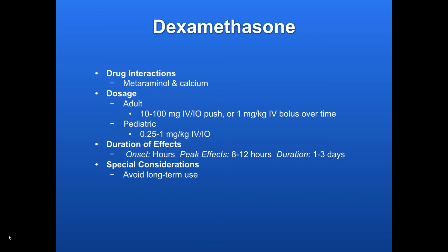Some drug interactions we want to avoid: metaraminol, and then calcium. Try to use different lines, different IVs, stuff like that. Dosage: 10 to 100 milligrams IV or IO push, or 1 milligram per kilogram IV bolus over time. With the kids, usually 0.25 to 1 milligram per kilogram is our standard dose for that.